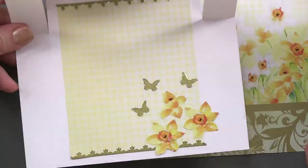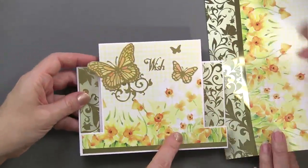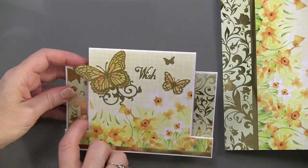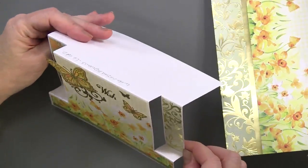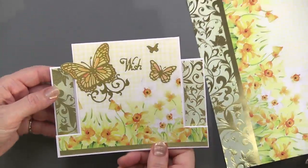So you've got that. But let's look at the side. Go ahead and close the card. And this side, all of this foiling was perfectly used right here. And all you need is just a little bit. Just a little strip. And the paper patterns that come with the die-cut cards show you just how to cut that. And then these are dazzles that were added.